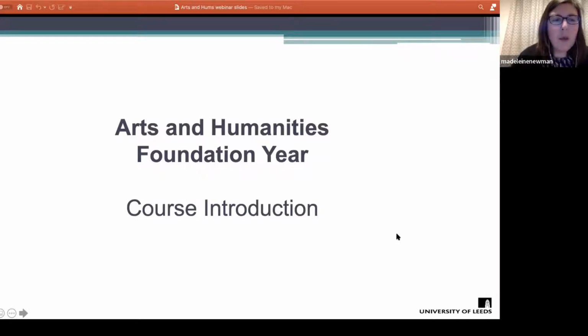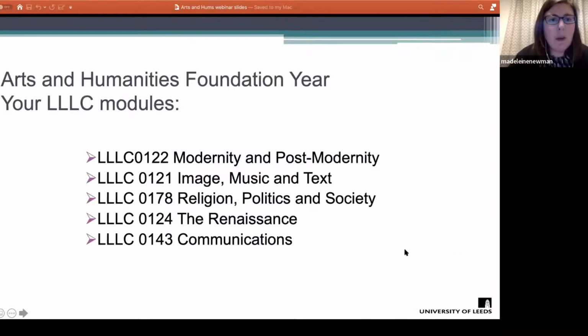We also structure our modules around concepts and ideas to give us the opportunity to look at things in quite a broad way, but in a way that we've designed to connect with the progression routes that we have at Leeds. You can see here in the slide we've got an overview of our modules, and David and I are going to talk you through those in a moment.